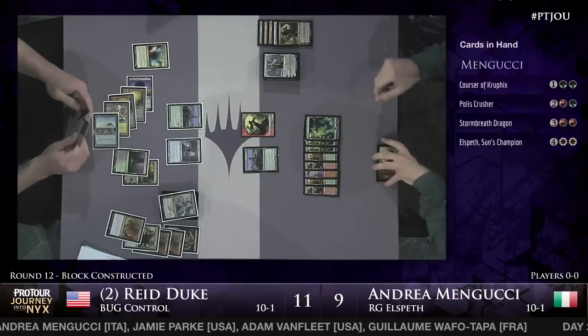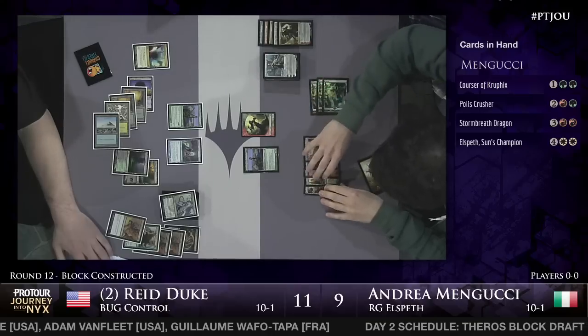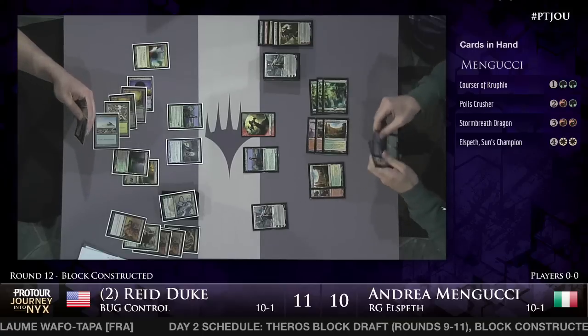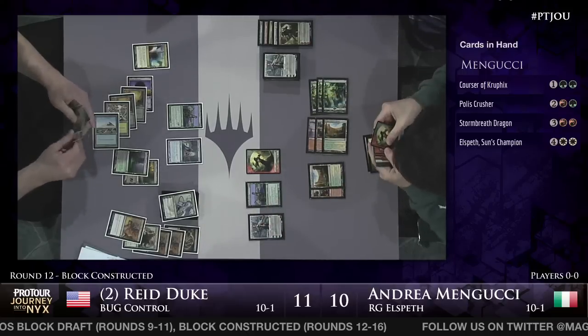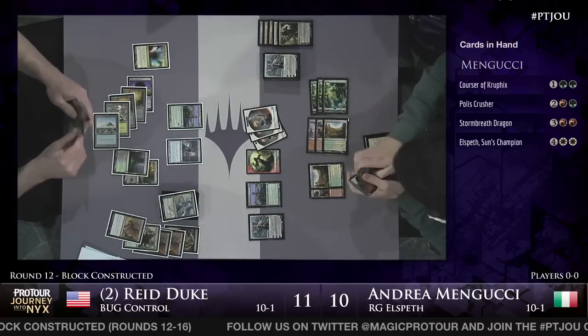I really think that Prognostic Sphinx was designed almost explicitly for this matchup, particularly. It blocks Stormbreath Dragon very well. It blocks Polukranos Crusher before they're able to go Monstrous. It doesn't die to Elspeth. So it really is very effective at the particular suite of threats Mengucci wants to present.